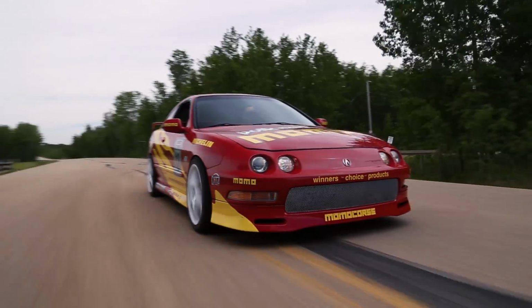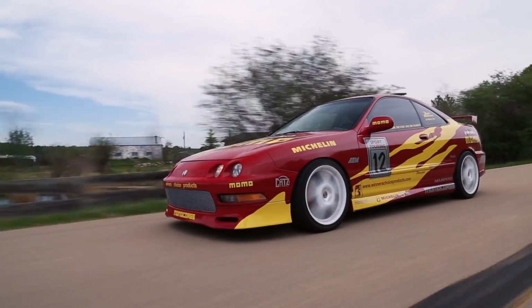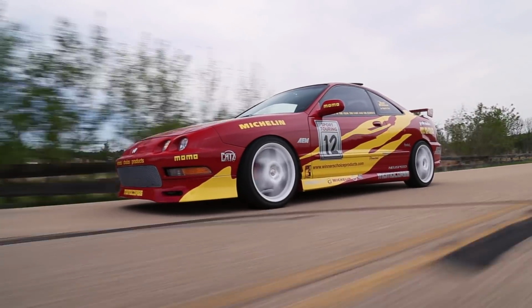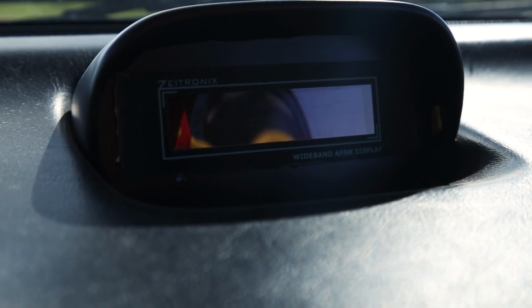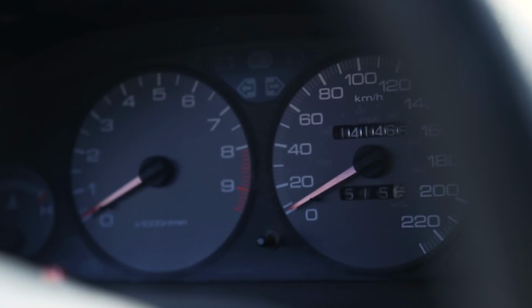I haven't had time to look at the actual boost gauge. We've got this Zytronics wideband AFR display here, so it's kind of faint. It doesn't have a backlight of any kind, but we've got our AFRs, we've got our boost and everything. Because at first when I got in here, I didn't see any gauges, which is good. Clean look.